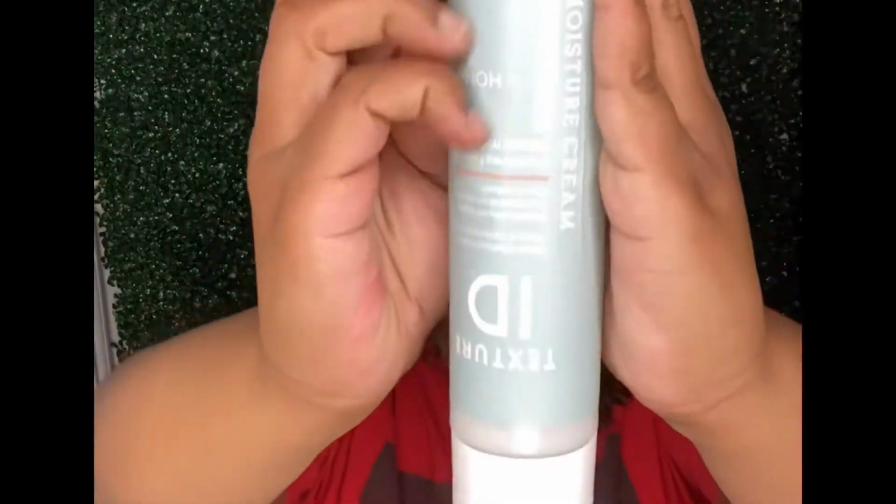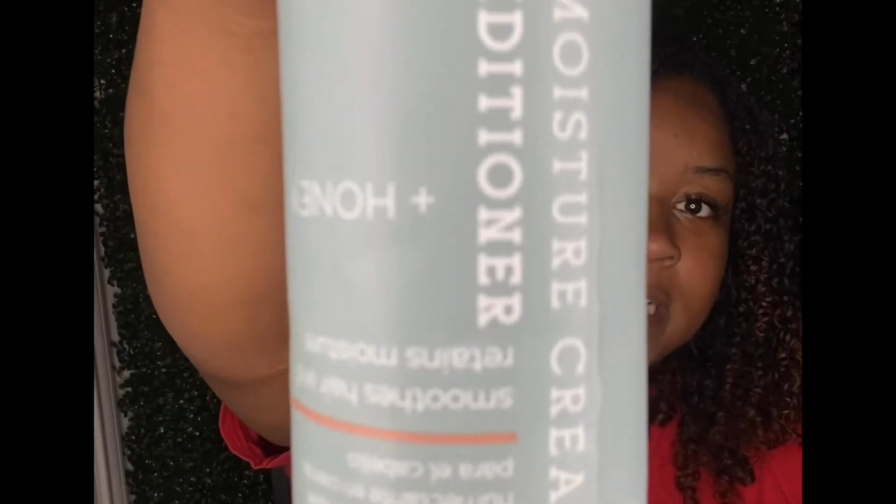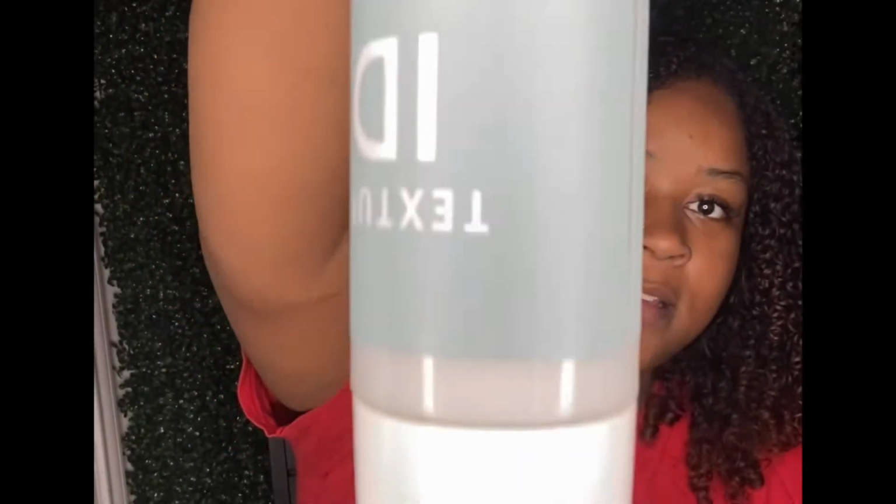And I also use the Texture ID 3x Moisture Conditioner Cream plus honey for all hair types again. What I did different this time is I conditioned my hair first, because what I noticed last time is my hair was extremely tangled and I did not detangle my hair. And the best way I feel like detangling my hair to ensure the least amount of hair loss is to do it on wet hair with product in it.